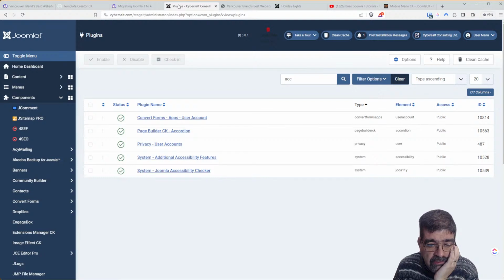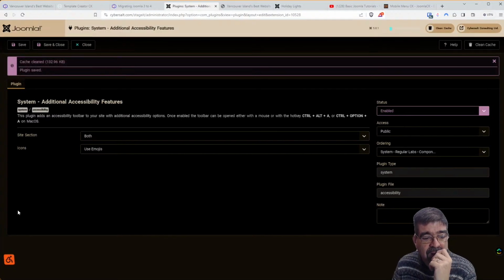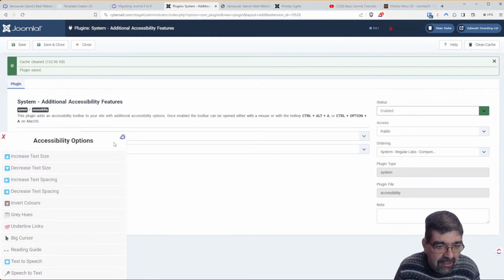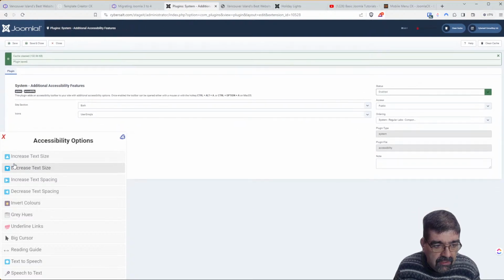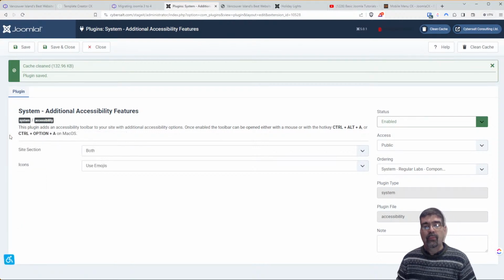Okay, let's find this plugin here. System. Oh, I think it's this one. System accessibility. Site section, front end. I can put it on both. Save. Yeah, that's it. Oh no, how do I undo this? There we go. Oh, interesting. If you want to reset things, watch. If you decrease this super small, you just click up here and reset and it goes back.